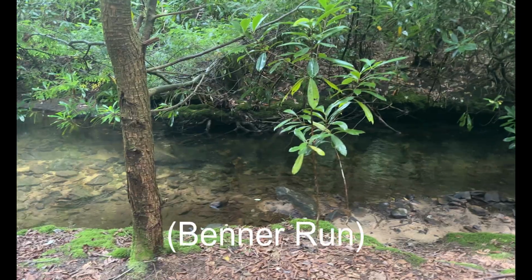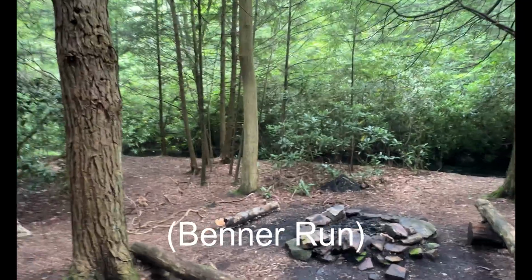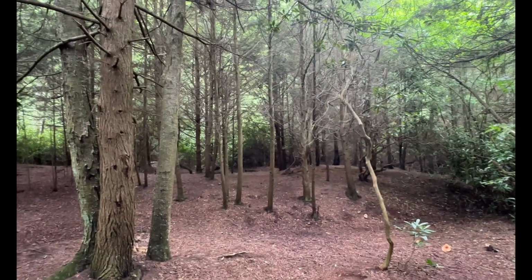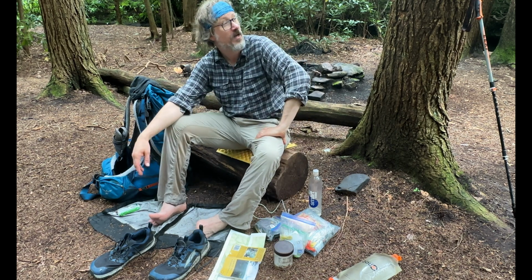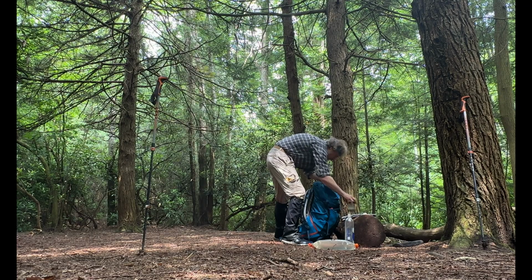Well, we've been hiking along Benner Run here for a little bit now, and this is the campsite. This is a beautiful big campsite. Tents, there's hammock spots, and I think there's probably more spots around this area. I've been sitting here drying my feet out. I got beans and rice mixed for lunch later, which might be in the rain, but that's a few hours down the trail.